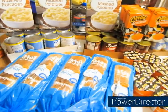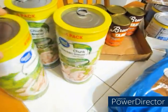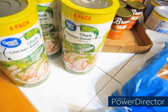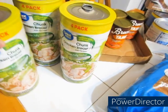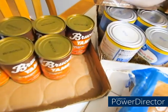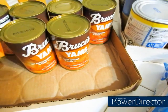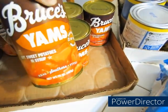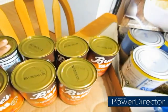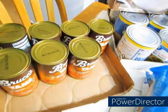All right, y'all. So here you go, what we got going on right here. First, I'm just going to go over here and show. I stocked up on some more cans of the chicken breast. This is 4 cans for $6.28 at my Walmart. So I got 3 cans of that. My kids especially love these sweet potato yams, the Bruce brand. These are like $1.09. But these are the only ones they had in the small ones, so I got what they had.